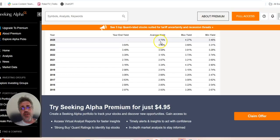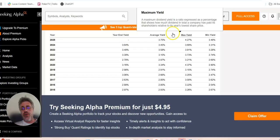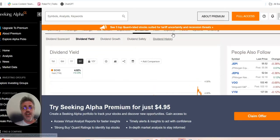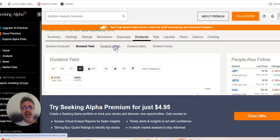The average yield has crept all the way up to 3.75, and the max yield that we hit this year so far anyway of 4.27 is as high as it's ever been, except for a brief blip in 2020 during the COVID-19 crash when everything went down. So that's kind of interesting to see that it's yielding so much higher right now than it typically does.